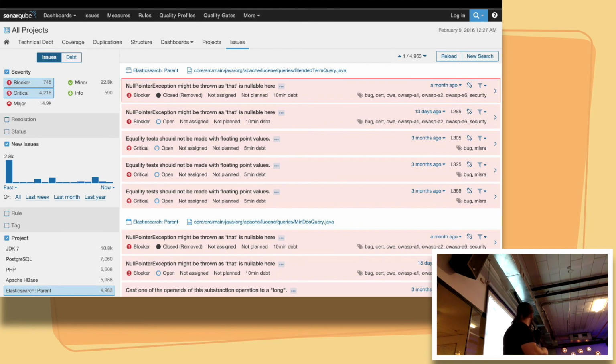And this is how SonarQube looks. You have a list of issues. You can filter them by severity, by rules, etc. This is not their issues. This is just random from the internet. For example, you can see equality tests should not be made with floating point values. If you did 1.0 equals 1.0, it would not actually work in most languages because floating point doesn't work that way. So it shows you that there's a critical bug here and you should look at it. You can click this arrow button, and it will actually show you the code.